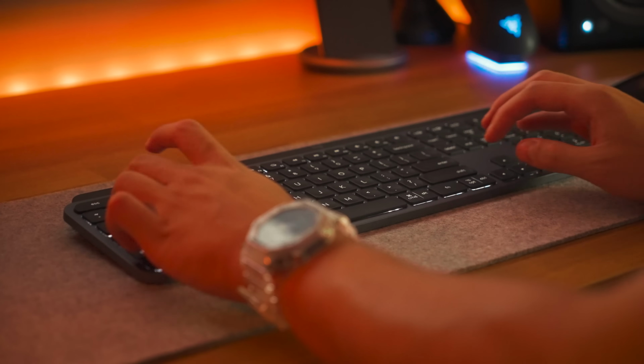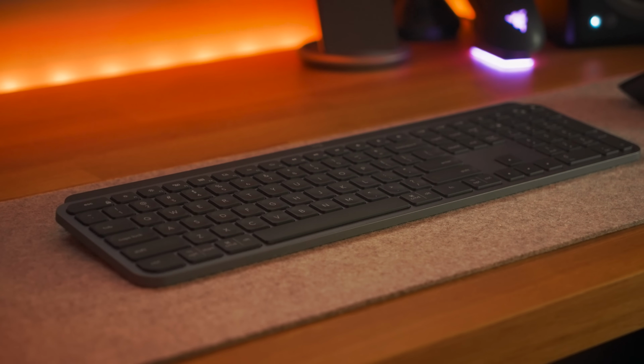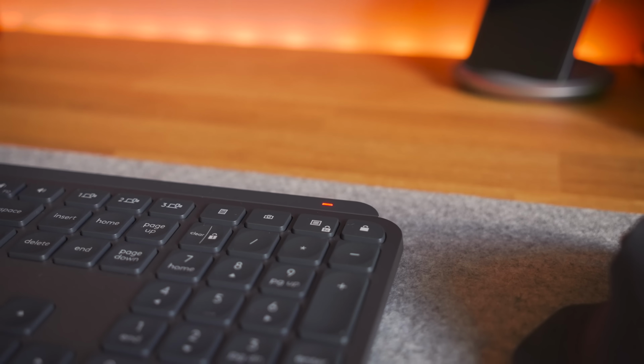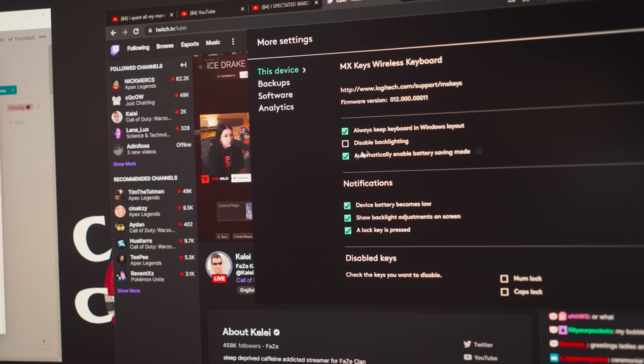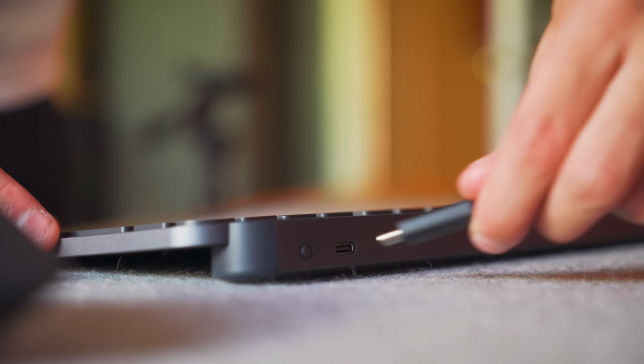After you're done typing, these do stay on for a few seconds or so in order to save battery life. But if you wish to go from its 10 days on a full charge to 5 months, you'll need to turn the backlight off and be sure to completely charge it via its USB-C port.